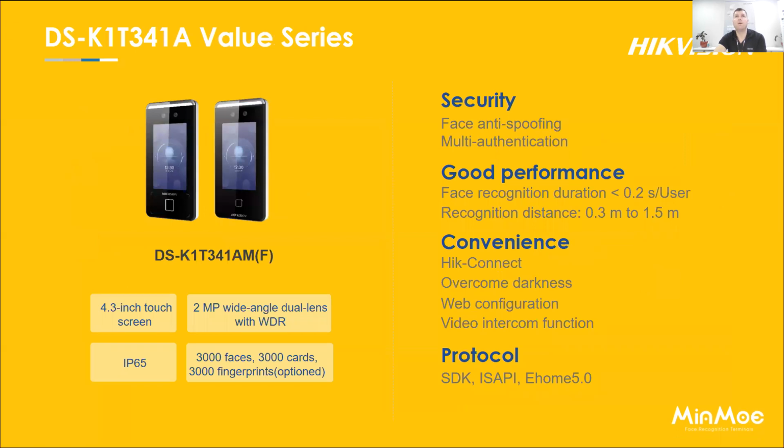So yeah, we've got our Value series. This is the smaller little model. A lot of you are familiar with this because it's been around quite a bit. You have two different options here, from fingerprint to card. So this gives you a lot more control over your budget size. It has all the functionality. Some of them have time and attendance. Some of them have the integrated intercom module itself, so it can be used as well. It depends on your application and where you would like to use it. This is a 4.3-inch touchscreen, and it's very durable as well.